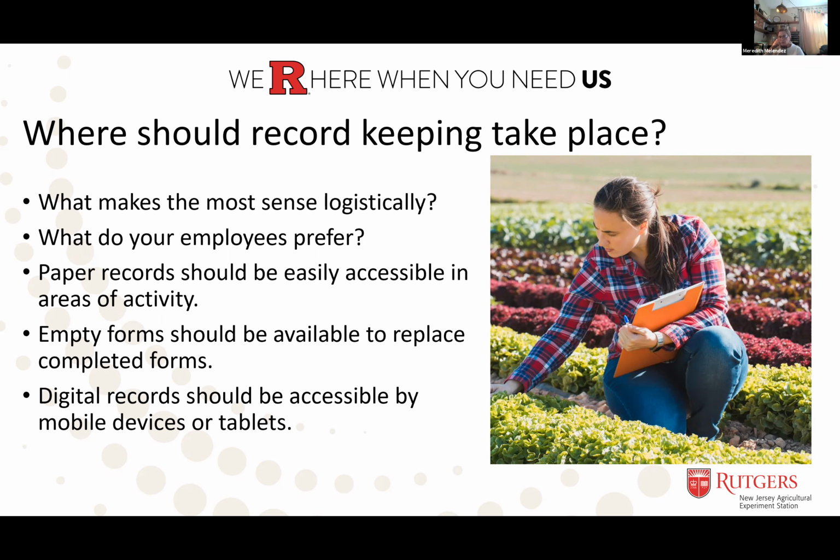So paper records, if you're using that, right, we see lots of clipboards hung up in certain areas where activities take place. Usually there's a pen hanging on a string from that clipboard. And so that's a really simple and appropriate way for record keeping to take place. But we see more people using their phones and tablets in the farm environments for record keeping. And so that works too. It's going to really depend on farm management's comfort level with that and ability to set that up, and then the worker's desire to be able to input records that way.